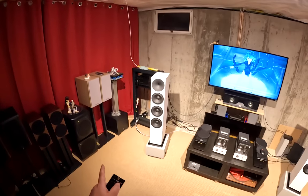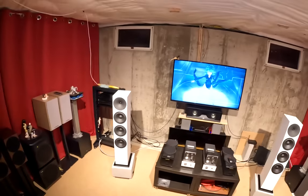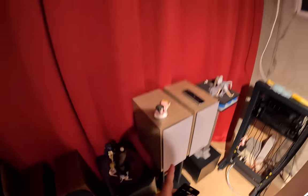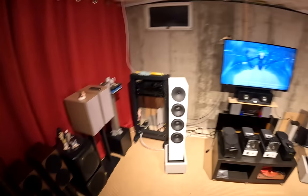Because I knew the triangles weren't these, so I put these to the side. I listened to those for just a straight week. I enjoyed the shit out of those. Some of the best passive bookshelves you could ever buy. And as soon as I was done, the minute I was done, I put them on the side.